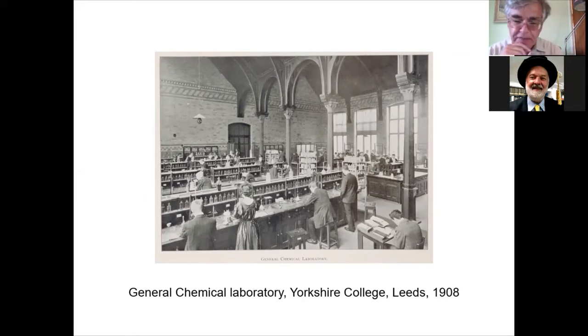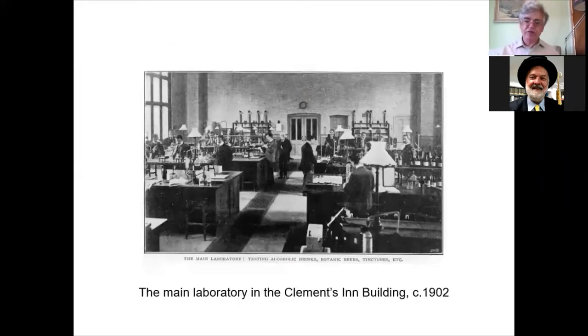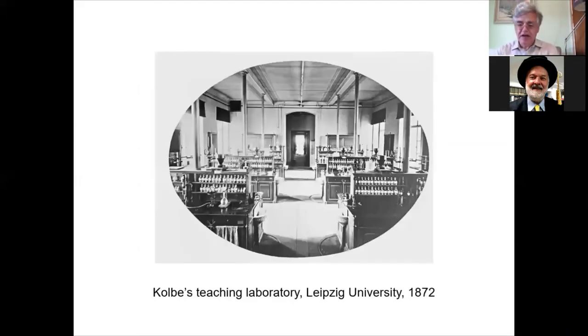One interesting thing about, I hope you see me okay, I'm getting this message about, okay, the unstable connection disappeared again. You can see a woman on one of the benches there, which is quite interesting, and that was way back in 1908. And if you go back to that laboratory of the government chemist in Clement's Inn, and this is Kolbe's teaching laboratory in Leipzig in 1872, about the same time as Hofmann's laboratory, and we should give Kolbe some credit alongside Hofmann, although Kolbe did less to propagate the new type of laboratory. But it's almost the same. If you look at them, pretty much the same. Look at the doors, for example. So what had initially been a model for the academic laboratory had moved into industry and it had moved into government. It was a very versatile model of laboratory.